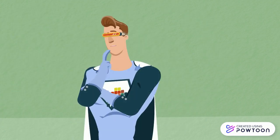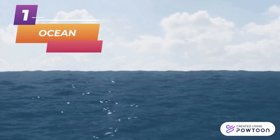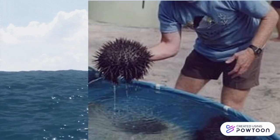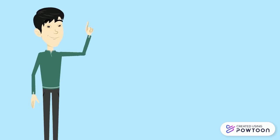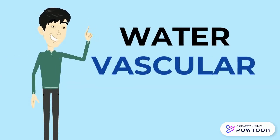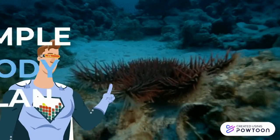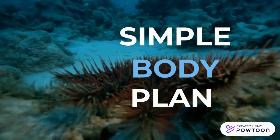Now let's take a look at the factors that affect their breathing. Crown of thorns live in the ocean. They can't survive out of the water as they can't breathe. They have developed a way of respiration with the use of water vascular system for them to obtain oxygen from the water. Starfish have a simple body plan and use their tube feet and papillae for respiration.